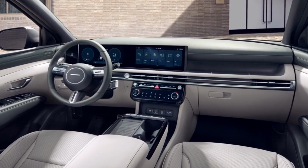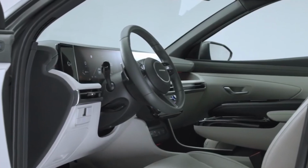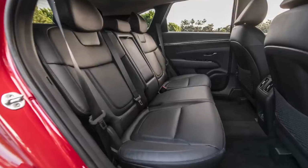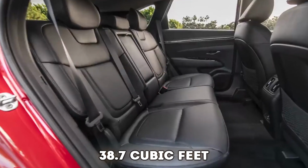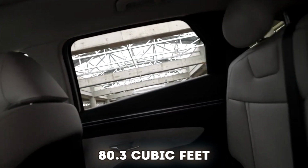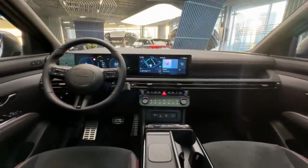As an SUV, storage space is another key consideration. Luckily, the Tucson excels here too, and is actually more spacious than last year's model. With the back seats up, you'll be able to hold up to 38.7 cubic feet of cargo, and with the back seats folded down, this number goes up to an impressive 80.3 cubic feet, which is more than enough room to fit multiple suitcases, bags, and sporting equipment.